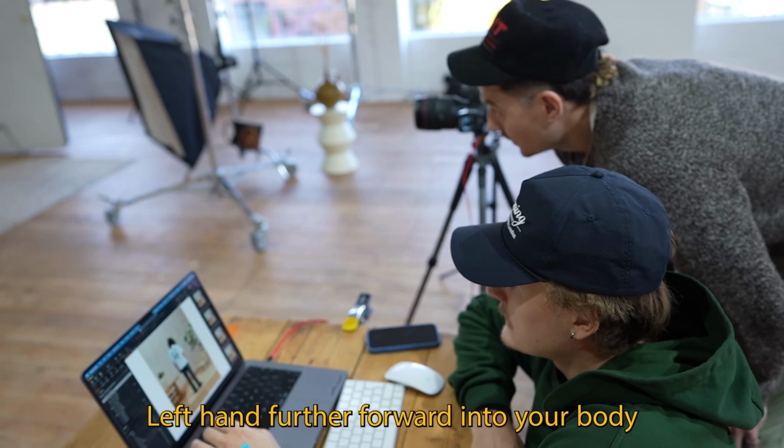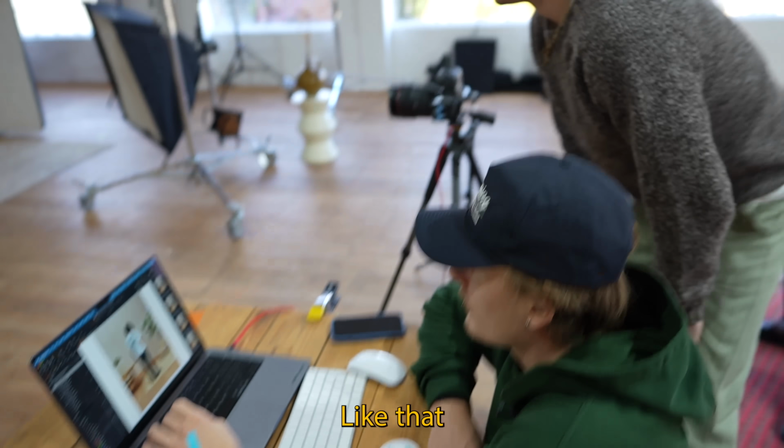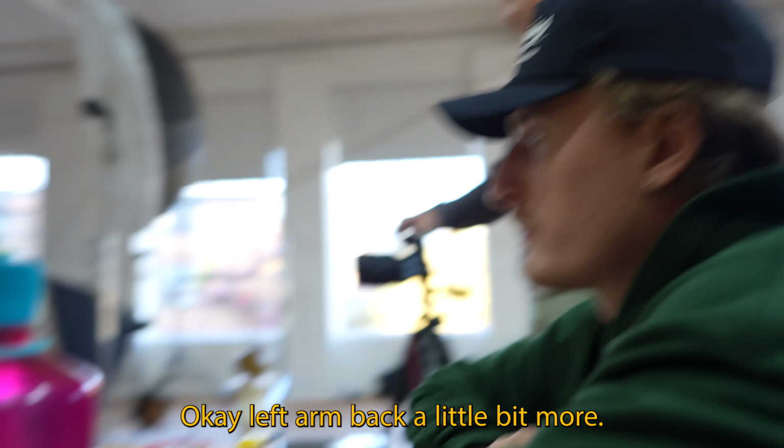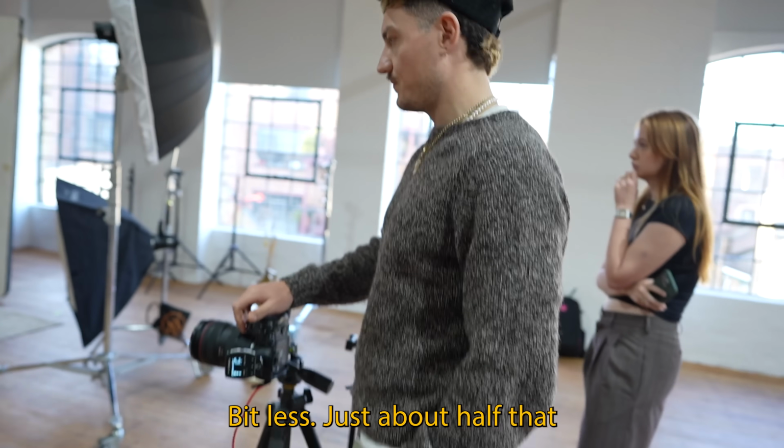Left hand further forward into your body, other way. That's it, like that, yeah. I'd say we're going to show a tiny little bit more of this elbow. Okay, left arm back a little bit more. A bit less, just at half that, yeah.